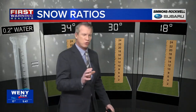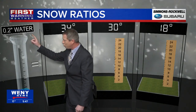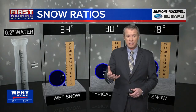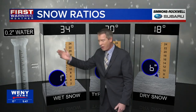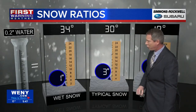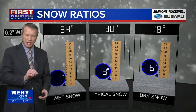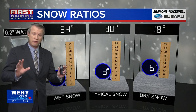And what was very interesting about this snow this time around, we only had 0.2 inches of liquid equivalent with this snow. Very little moisture, and yet we ended up with 6 inches of snow. Now, typically, when you have a temperature around 34 degrees, that amount of water would only give you about an inch of snow. Typical snows, when it's about 30 degrees, we would have gotten about 3 inches of snow. But obviously that wasn't the case this time around, and that was the mistake with our forecast. We weren't accounting for, quote unquote, the fluff factor.